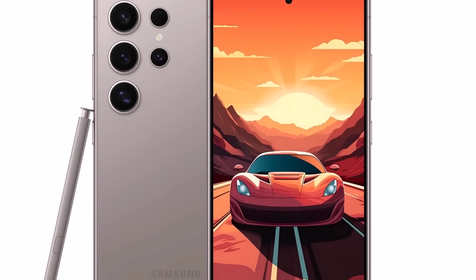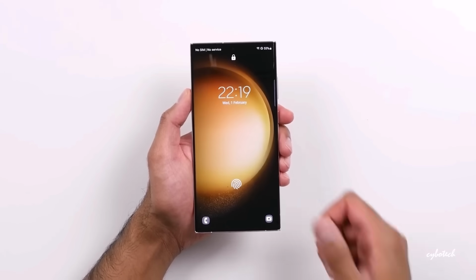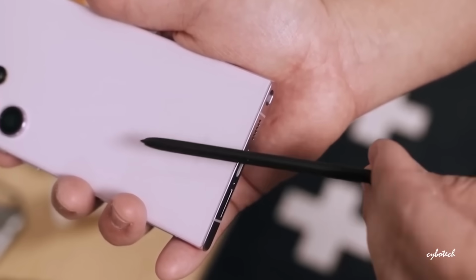While the similarities to the predecessor might not entice S23 Ultra owners to rush for an upgrade, the S24 series is an excellent choice for those with older S phones or those considering their first S phone.